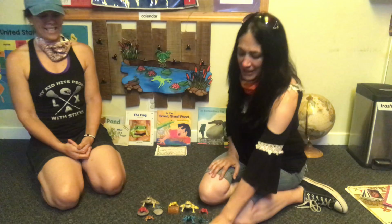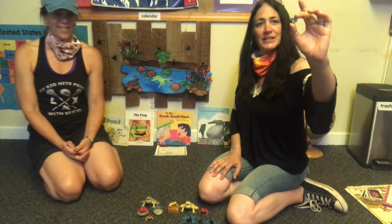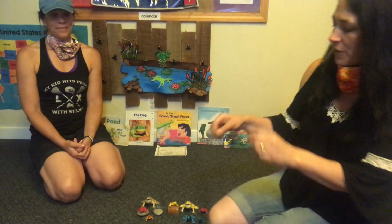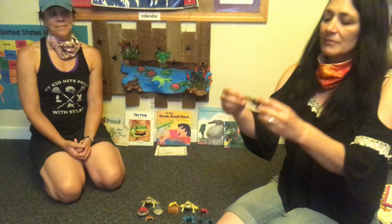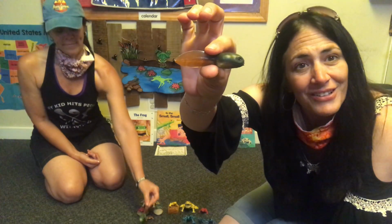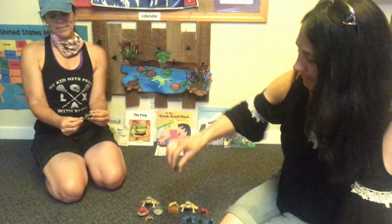So this is a little sample of an egg. A little egg for that frog's leg, right? And then when they're born, they have no legs. Nope, just a little tail. Kind of looks like a fish.